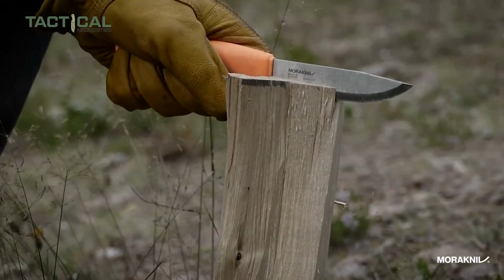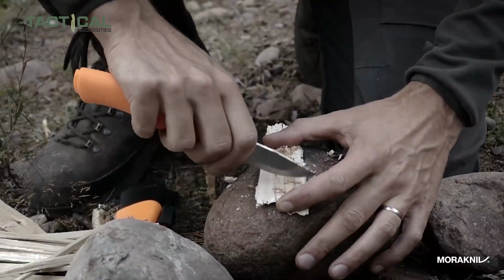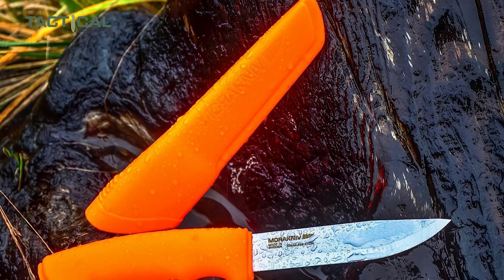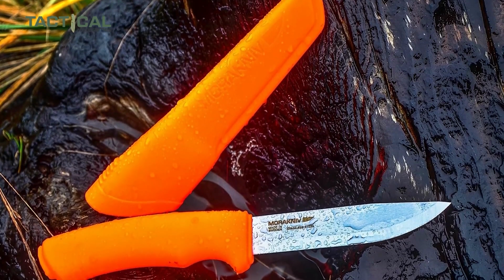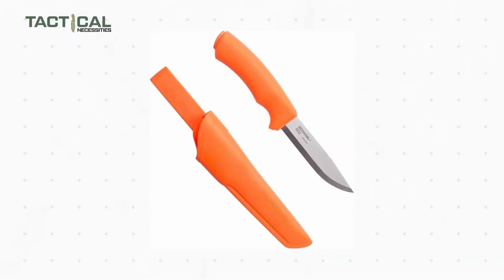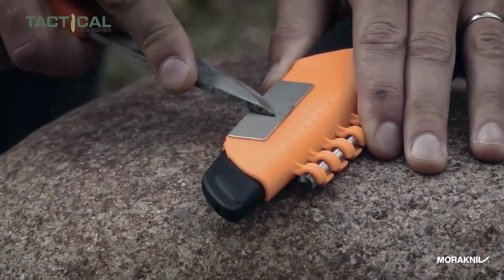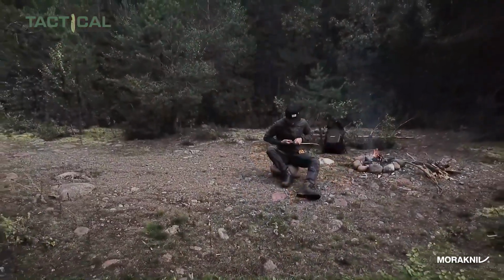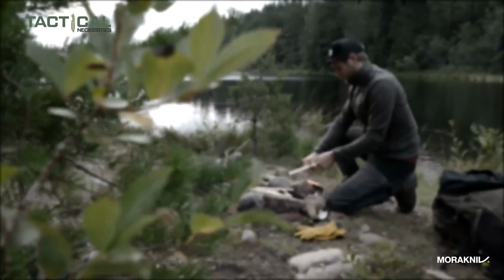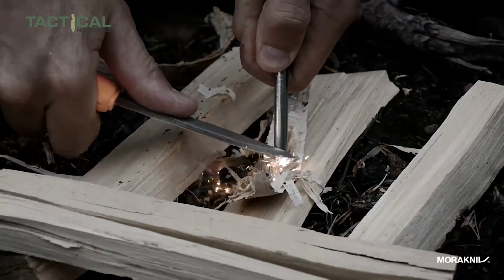The high-friction rubber handle keeps your grip firm, even when wet, while the spine is ground to a sharp 90 degrees, perfect for throwing sparks with the ferro rod. The plastic sheath isn't flawless. Some users report that it can wear down or loosen after extended hard use. And like most carbon steel, the blade does need care to prevent rust, especially in humid climates. Still, with strong cutting ability plus built-in fire-starting tools, it's a survival knife that combines precision with convenience. Ideal for anyone who values both utility and reliability in the field.